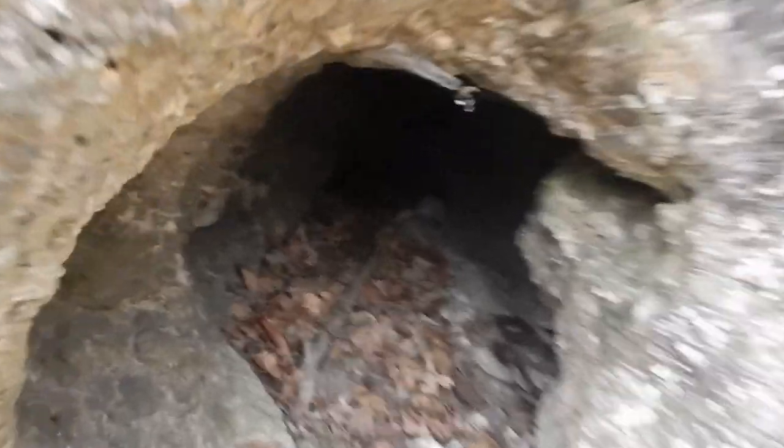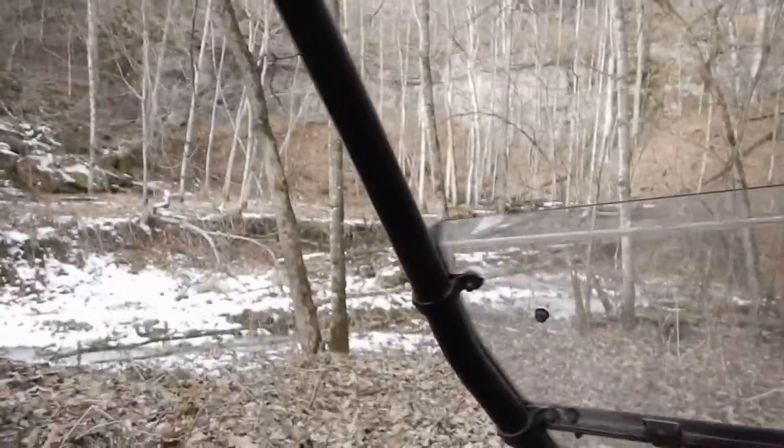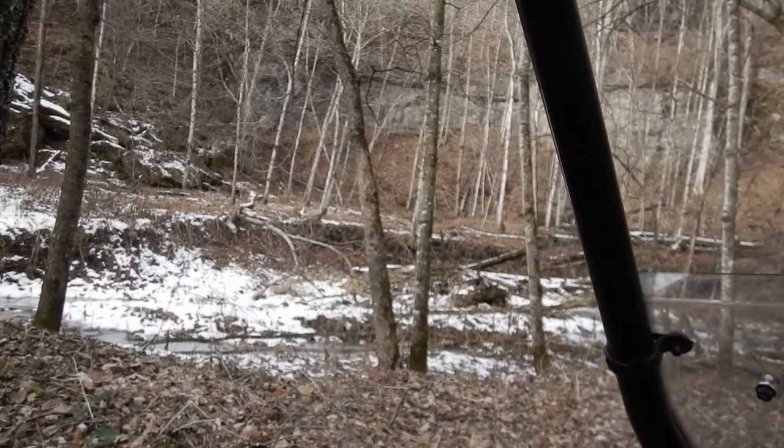I got a light on here, but well, shoot, my battery died literally just as I got up to that little cave in the cliff there. So unfortunately I couldn't show you guys anything inside there.